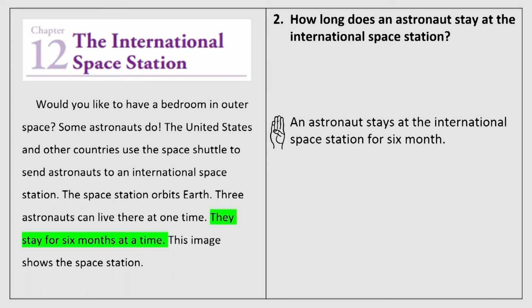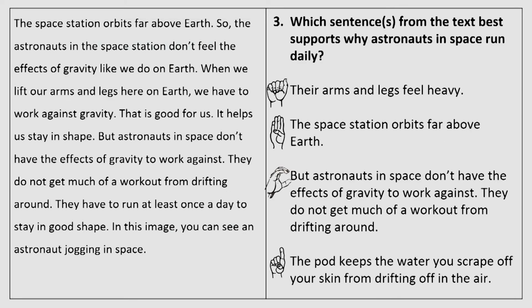The answer to question number 2 is highlighted in green within the text, and, as we see, is B, an astronaut stays at the International Space Station for 6 months. Let's keep moving to answer more questions. The next question is, which sentence or sentences from the text best supports why astronauts in space must run daily? Mrs. Cindy, will you read those choices for us aloud?